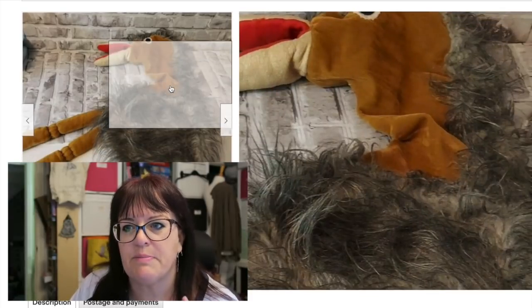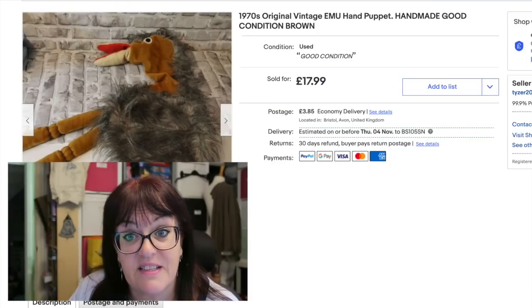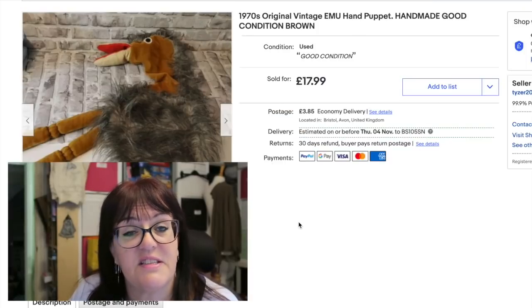I've bought 3 of these puppets recently. I'm not sure which one I sewed. I don't think it was this guy. But yeah, he sold for $17.99. Again, fairly quickly. He's not been listed very long. Fairly quickly at $17.99 plus post.